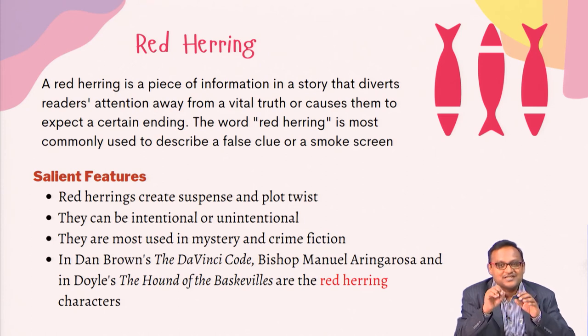So the novelist introduces this element of Professor Snape at the right stage in order to pique our curiosity and retain the element of suspense. Some of the well-known works that use it include Dan Brown's The Da Vinci Code. Of course, we discussed this novel, especially when discussing types of fiction. You can recall that. So these are some well-known works.